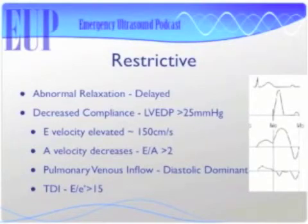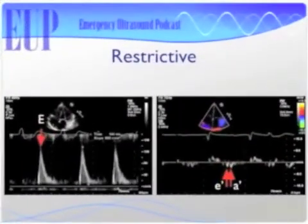So these patients have an extremely high left ventricular end diastolic pressure. Their pulmonary wedge pressure is probably going to be greater than 25. Their E velocities are really high, like 150, and their A waves are tiny on their mitral valve inflow. Here's an example of a patient with restrictive.